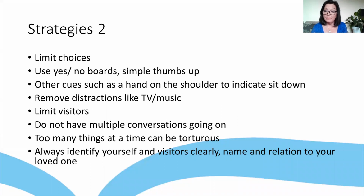Try and tell the family members that are visiting to only keep one conversation going on at once and direct that to the person they're visiting. Too many things going on at one time can be really torturous for that person who's trying to focus on understanding what's being said, understanding the language, and trying to keep everything nice and slow.